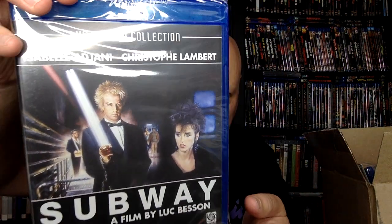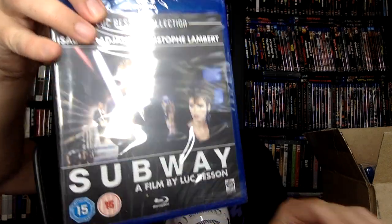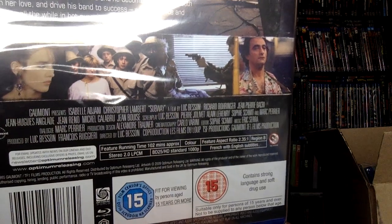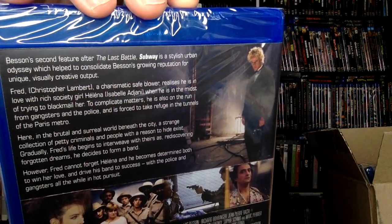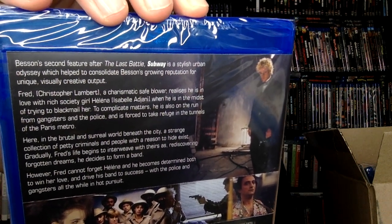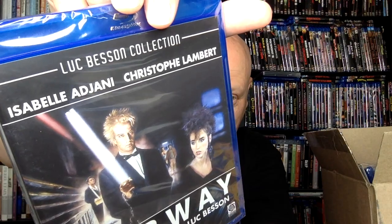Next up, we have Subway. This is a cult item from Luc Besson, one that I haven't seen in years. I want to say this Ladies' Man is going to be all region. I don't see anything on the back, whereas this is a region B locked disc from Optimum Releasing. It's his second feature after The Last Battle. It's a stylish urban odyssey which helped to consolidate Luc Besson's growing reputation for unique visually creative output. Of course, Christopher Lambert and Isabelle Adjani and his lightsaber-looking lights.